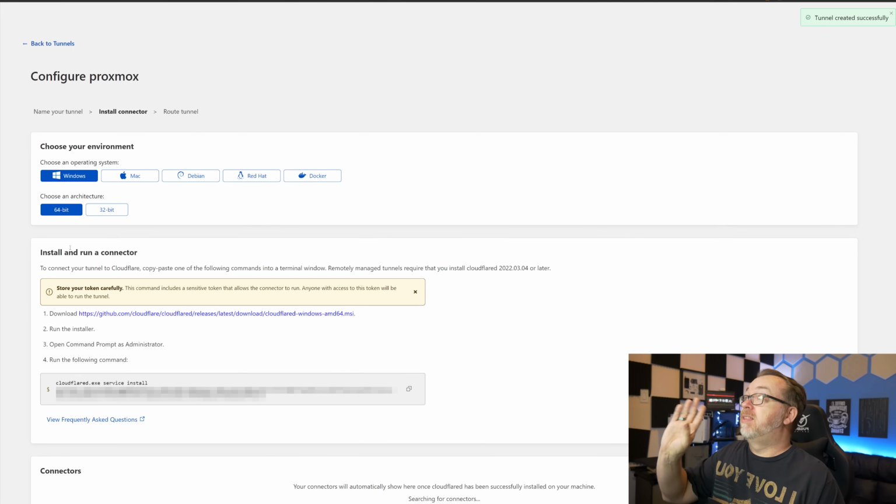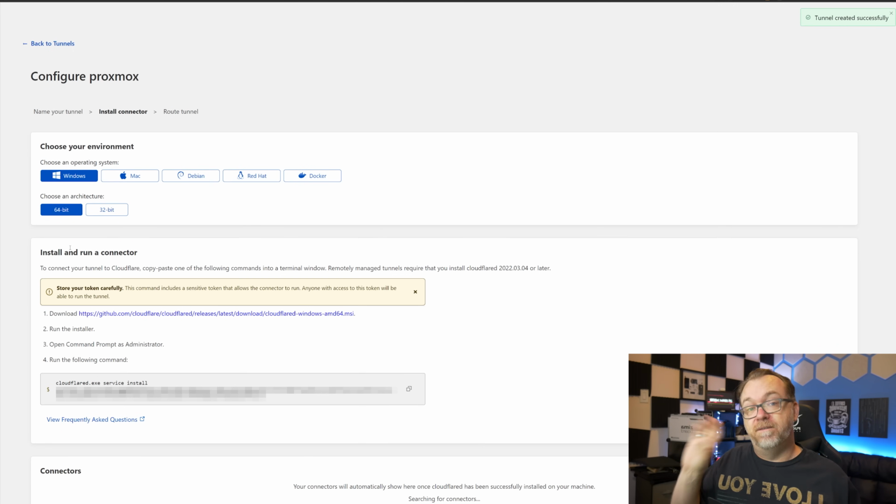Here we can see that there are several different environments available. Whether you're doing this on Docker or Mac or Windows or whatever, there is an agent that you can install on that system for this to work. I've got the Windows version installed on my server so that I can tunnel everything through there as well. So I've been able to validate that it works on Windows. On Mac, no, I haven't tested Mac. I don't have a Mac, but I've tested Windows and Docker.